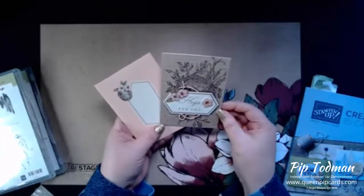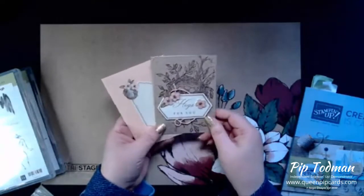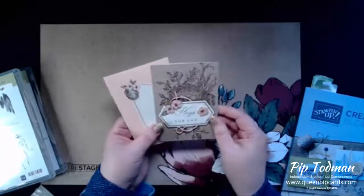Oh, I've suddenly realized I put that on a bit crooked, never mind. The things you do when you're in a hurry on stage.